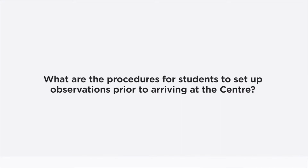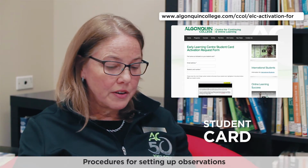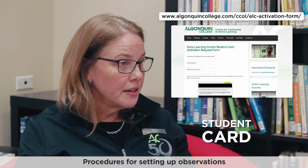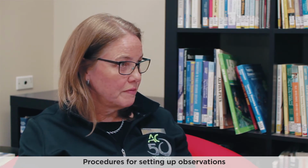The first thing that students need to do is to order a student card, and then once they have the card, they're going to fill out their card activation form online, and then once that's all set up, they're able to come and visit the center.